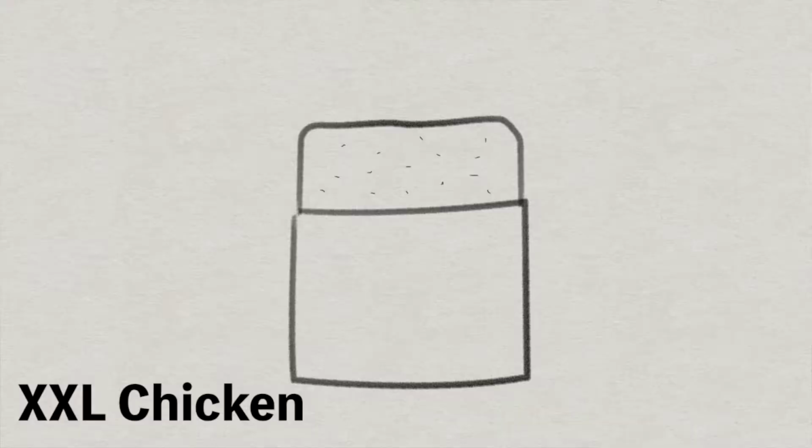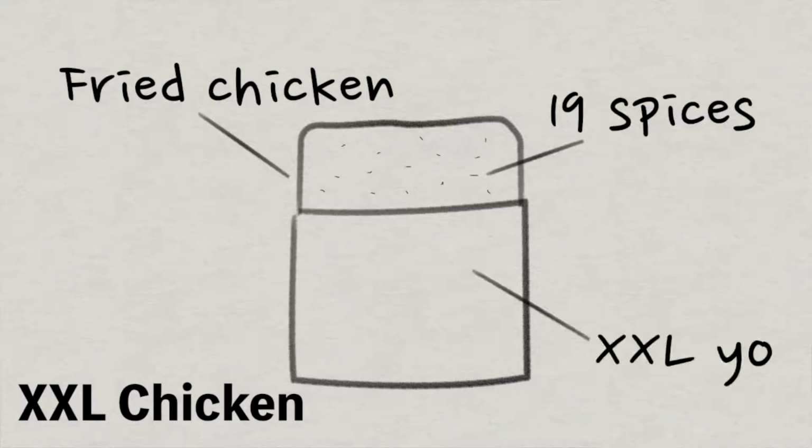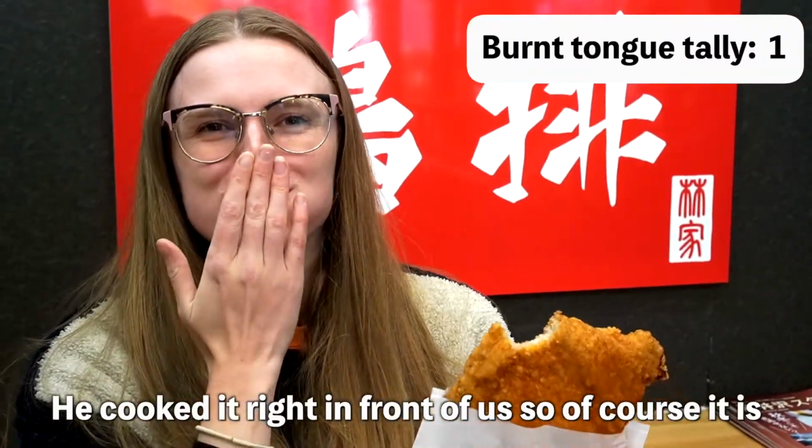I don't know that my palate is nuanced enough to tell those 19 different spices, but it did kind of taste like Japanese shichimi togarashi, which is like a 7 spice. Oh, it smells good. It kind of smells like togarashi. It's hot. He cooked it right in front of us, so of course it is. But so it's crispy on the outside, kind of togarashi spice, and then there's definitely a good amount of salt on there as well. And it's warming up my cold hands.